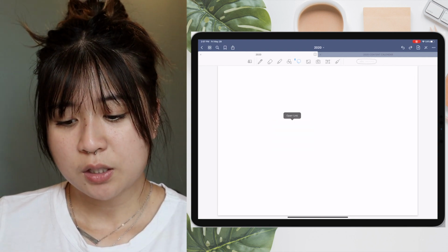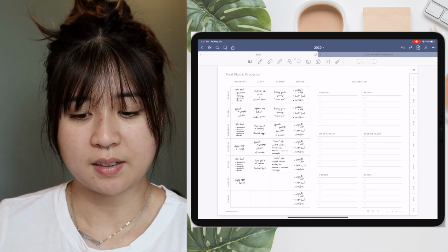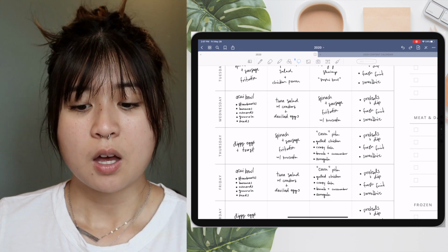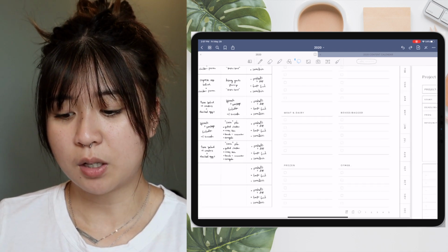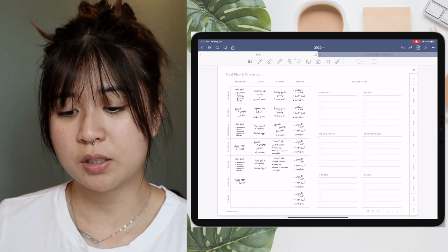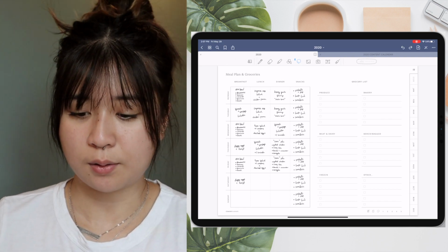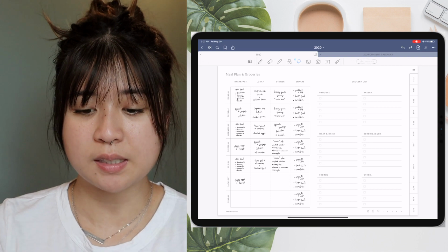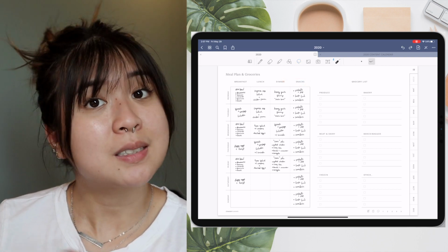Oh, this is one I used last month a lot. This was my meal plan and groceries, so you can write down all the meals that you want to have and make, and then on the right hand side you make a grocery list of the things you need in order to make the things in your meal plan. So I like how that's pretty nicely laid out. I also love that they included snacks in there because it's very important.